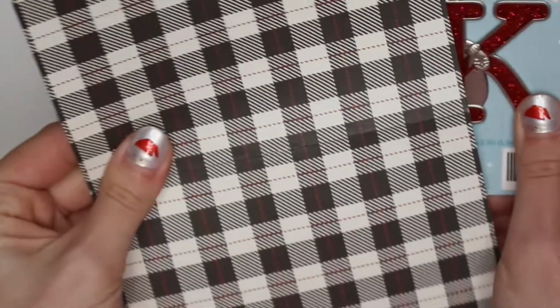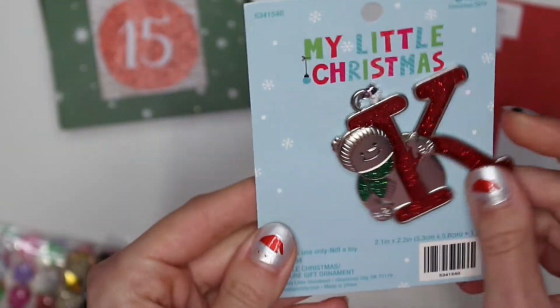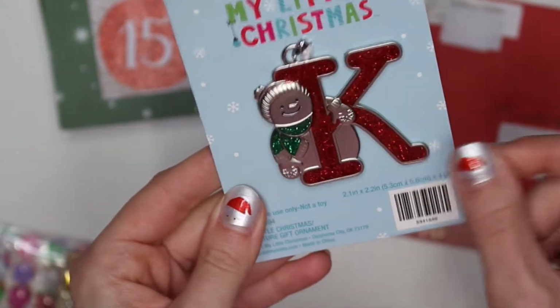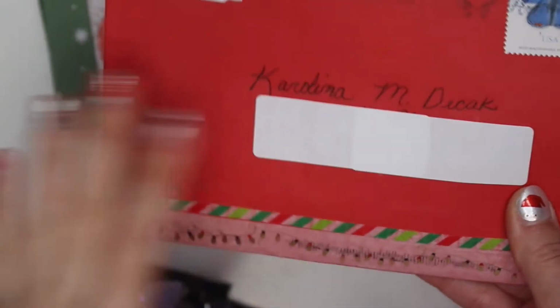I'm going to save this because I could die cut some stuff out of here. I love plaid. I don't know why, but I do. Oh, this is so cute. Aw, thank you. Then I have day 15 here from Sharon.